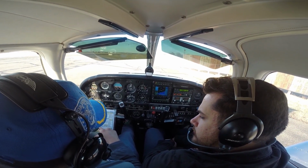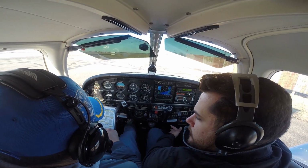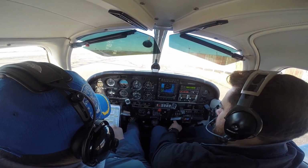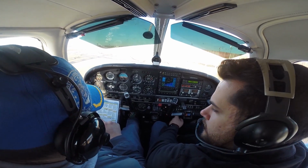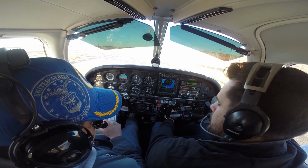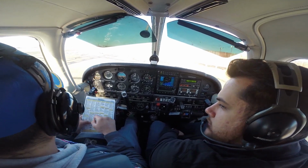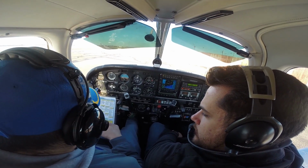Flaps zero. Fuel pump on. Mixture rich and best power full forward. Carb heat off. Pitot heat's off. AC off. Doors, windows locked.